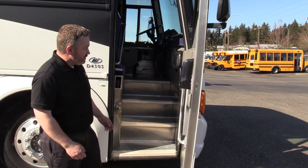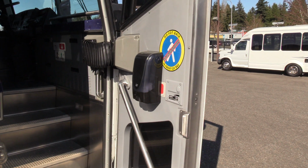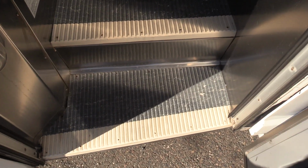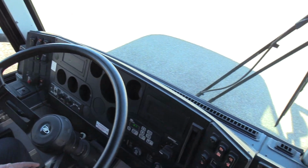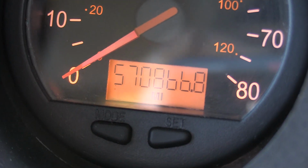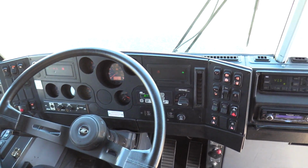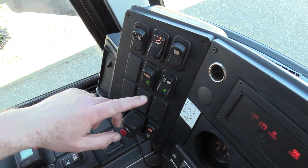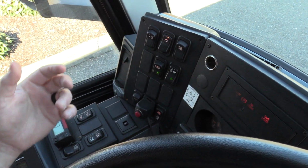So, nice clean entryway. It's even got hand sanitizer on the door. So 570,000 on this coach. Real clean driver's area. Switches are still very legible. Generally everything works that I've played with. Mirrors, kneeling lights, glass isn't beat up. Switches, main master switch, start switch. So we've got our fast idle. You can hear the engine come down. Got engine brake, that's cool, that's always a plus.